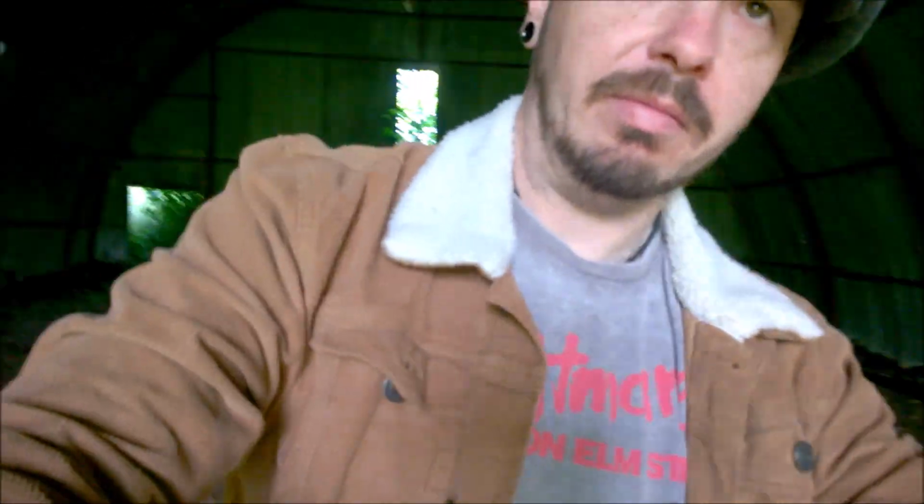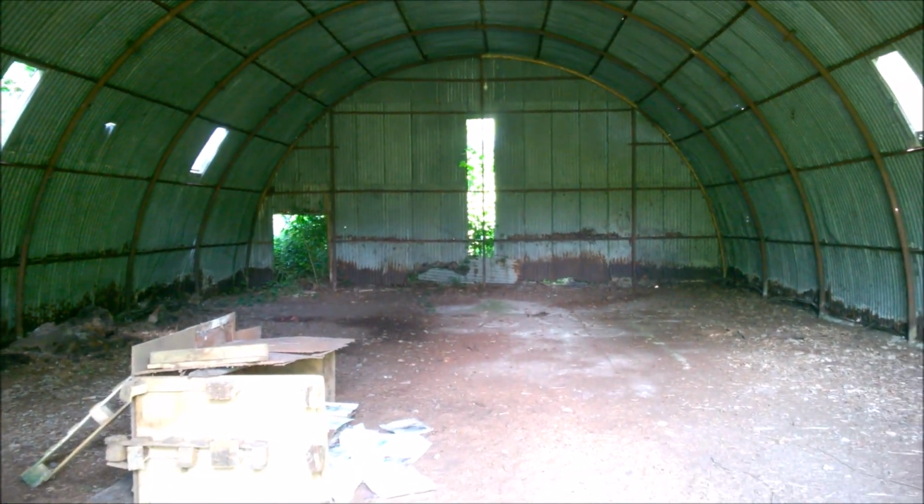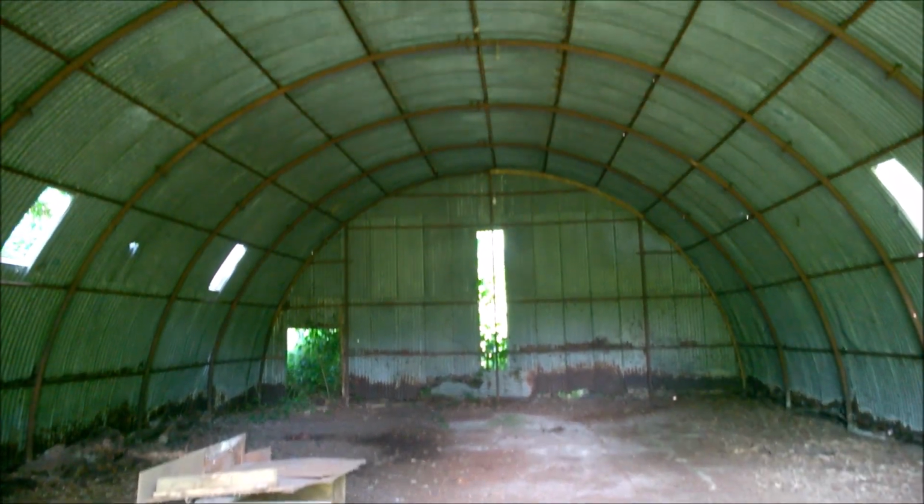I'm wearing a Friday the 13th t-shirt. That took a very dark turn, didn't it? Anyway, most important thing is this is a Nissan hut, and it's a very good condition one.